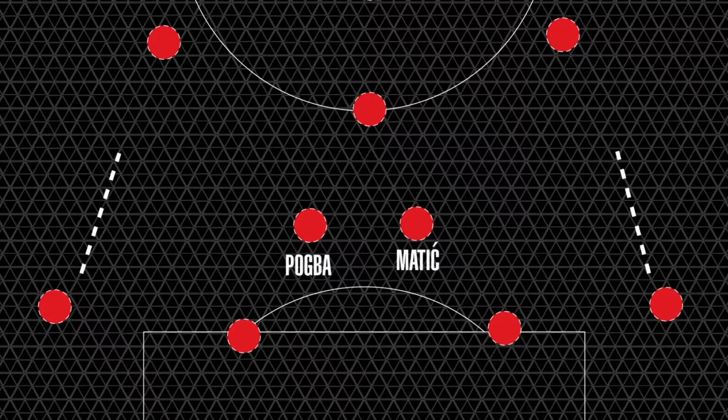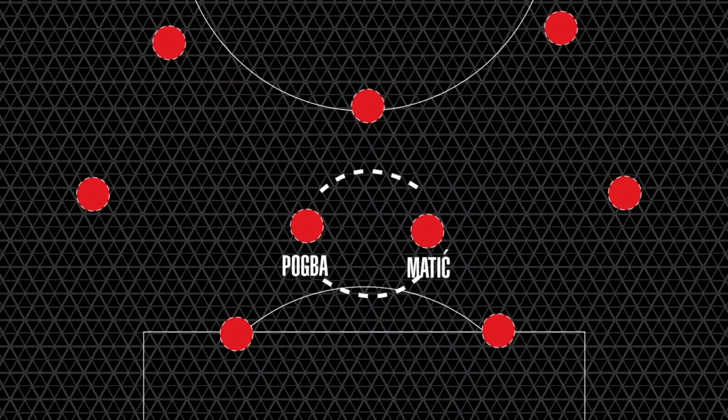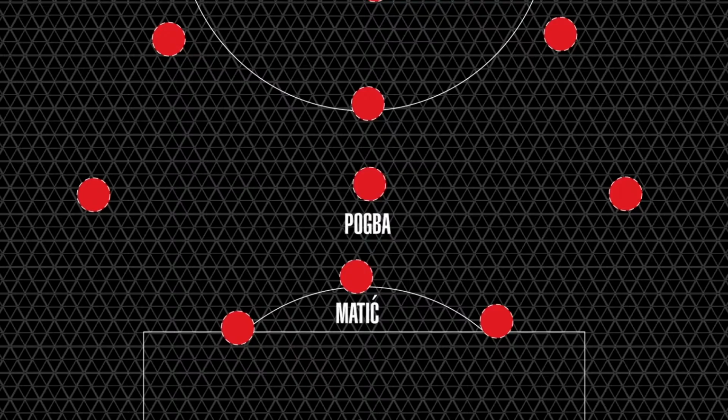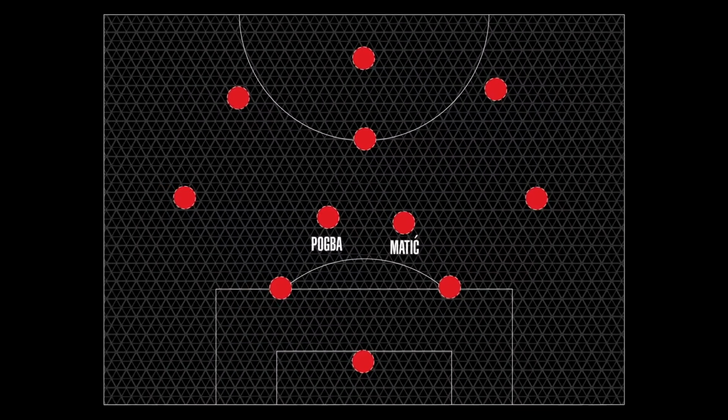With United's fullbacks pushing forward and Matic not mobile enough to cover enough space for Pogba to join them, the Frenchman becomes shackled. So what does it take to get the best out of him?